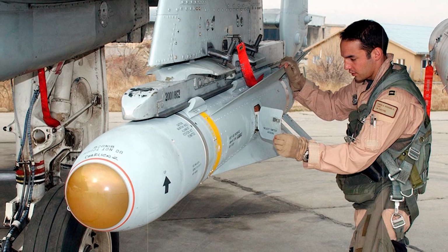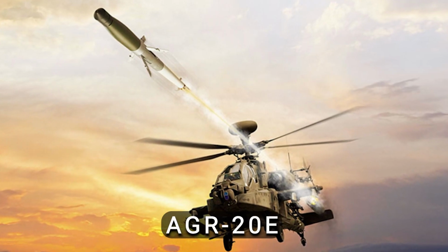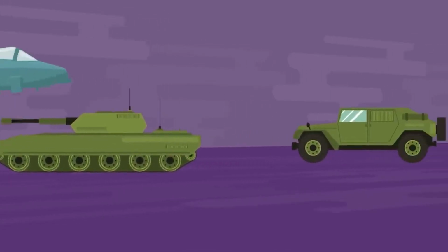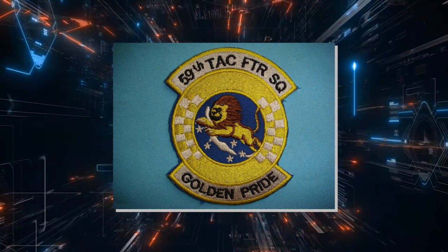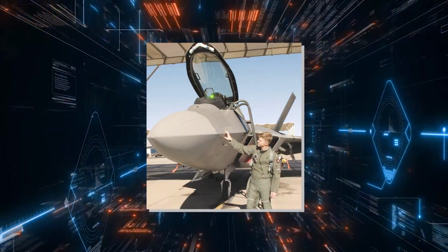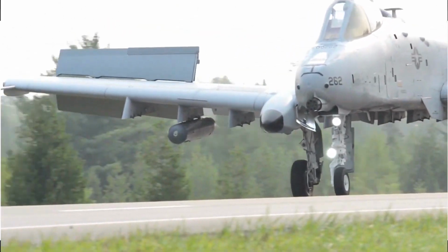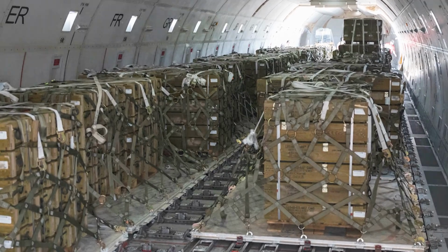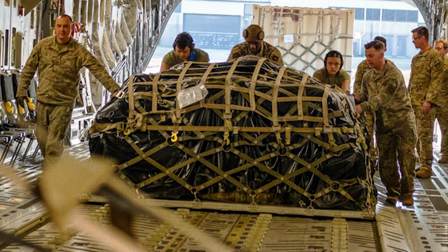Recent testing also evaluated the AGM-65L Maverick and the AGR-20E Advanced Precision Kill Weapon System against armored vehicles, in addition to the 30mm cannon rounds. A 59th Test and Evaluation Squadron A-10C Operations Test Analyst emphasized the ongoing nature of these efforts, stating that testing has been in progress since the idea was initiated in 2020. The plan is to continue testing various anti-armor munitions against the ERA-equipped vehicles in the Air Force's inventory.